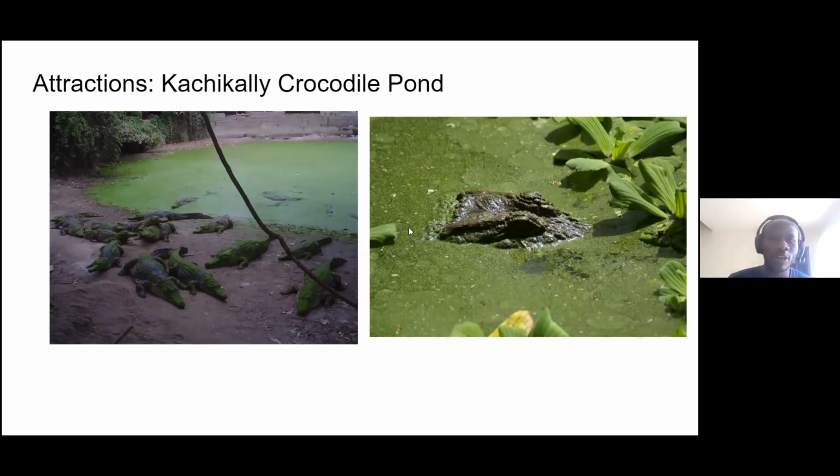The other place is the Kachikali crocodile pool. If you want to actually see crocodiles or you want to touch them, you can go to this place. It is okay. You can actually go and even touch them. If you want to see crocodiles or alligators, because we are a tropical area, we have a lot of swamp, we have a lot of crocodiles and alligators, just like Florida as well. Basically, our climate is very close to how Florida is.